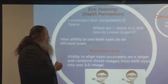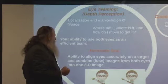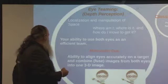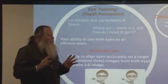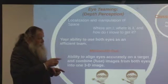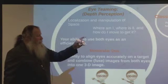All right. The ability to line your eyes accurately on a target and combine or fuse the images from both eyes into one 3D image. Okay. But before I explain this more, I would like you to do your little play with them. I'm going to do that. You got it. So we'll move here.